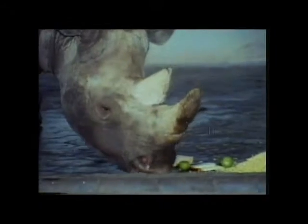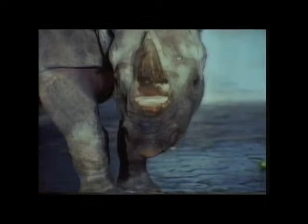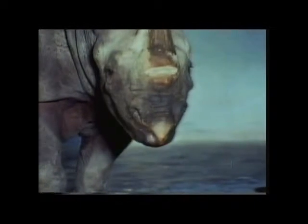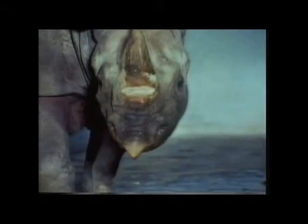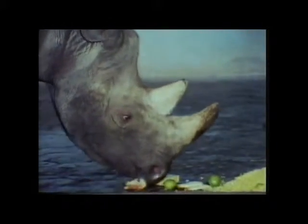The gestation period of the rhinoceros is one of the longest. After fertilization, the egg develops inside the mother for about 18 months before the baby rhino is born.